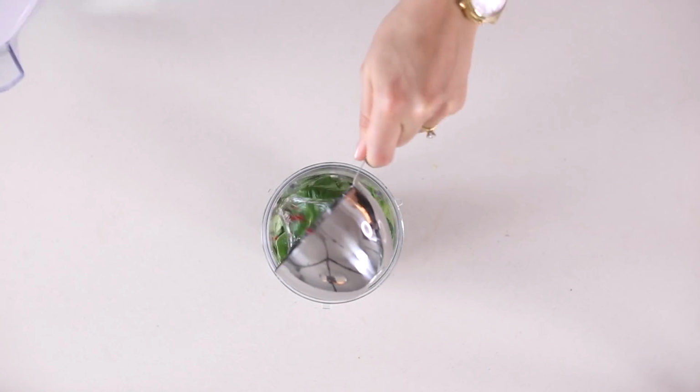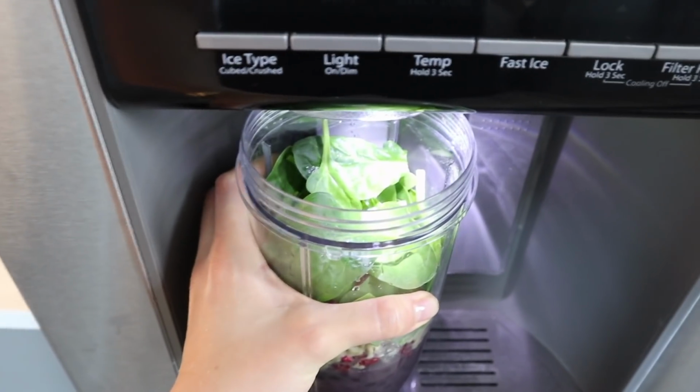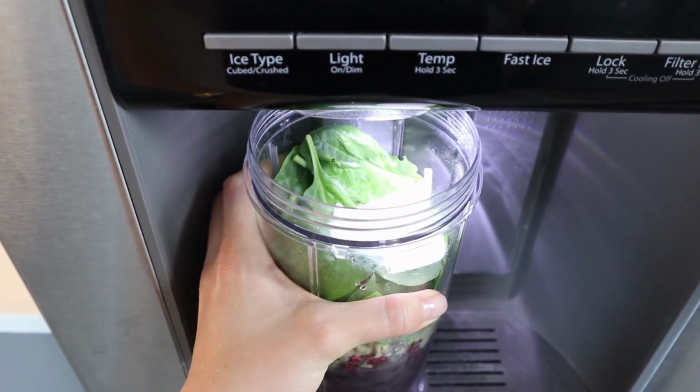You can add as much as you like. Some ice cubes to make it nice and cold. Smoothies are so much better when they're nice and cold and fresh.